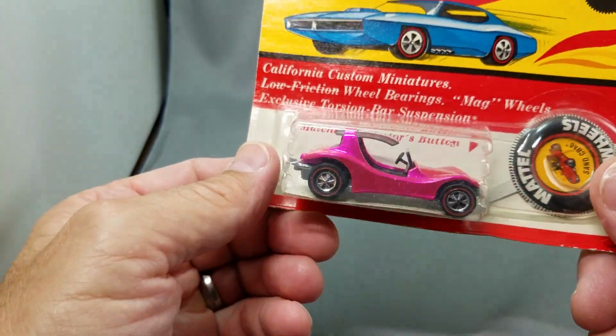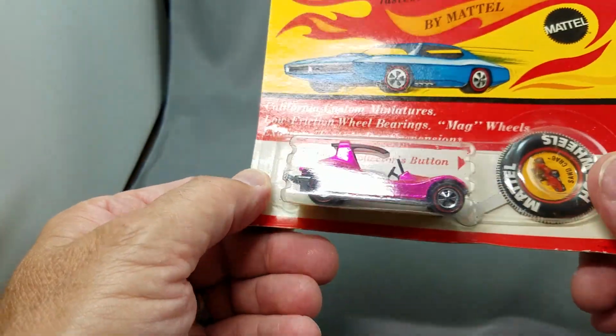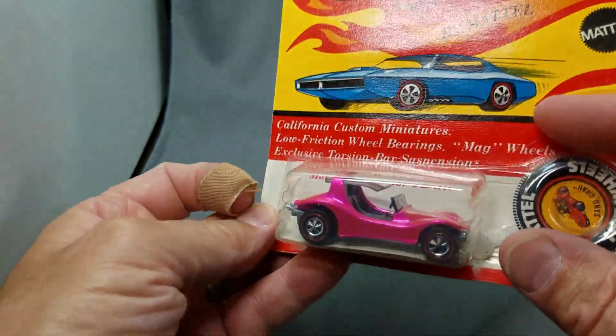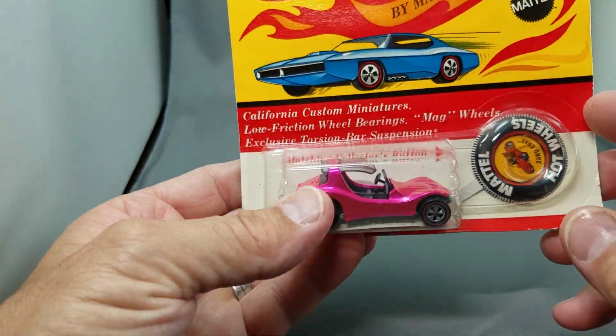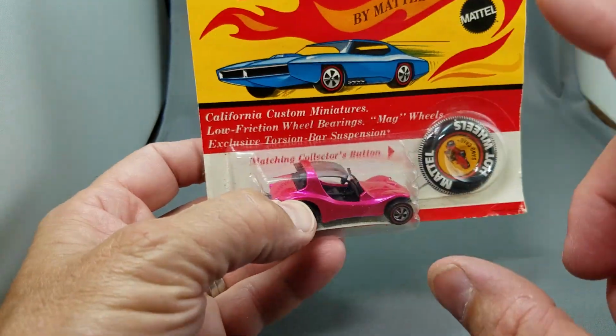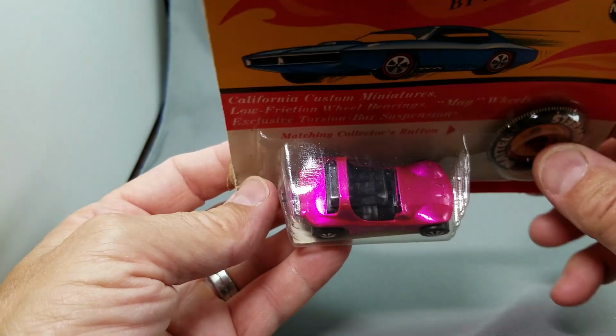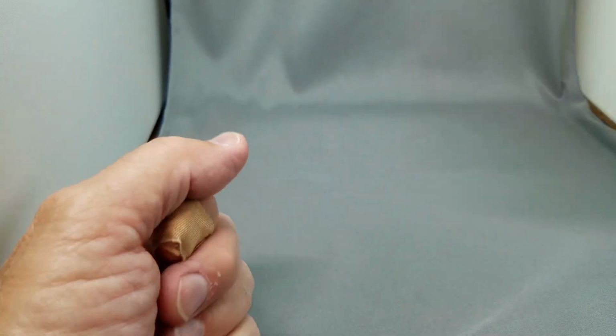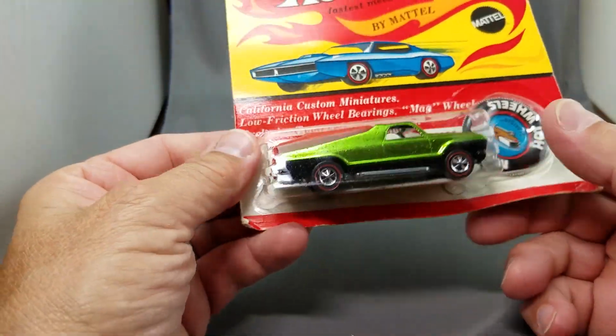Here's a pink sand crab. Nice. Got a little crack on there. Not too bad. I usually try to list any cracks that are in the bubbles. And so my new method of listing is to say what the car condition is, what the package condition is, and what the bubble condition is. This bubble, this pink, it looks nice and bright in the light, but it does have toning all over it. So it's a little dark, but that's okay because it's still beautiful pink and they're hard to get.